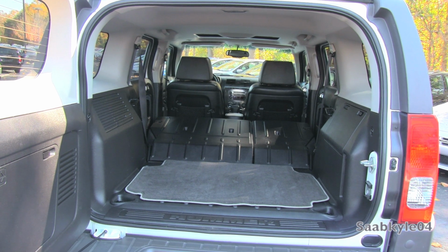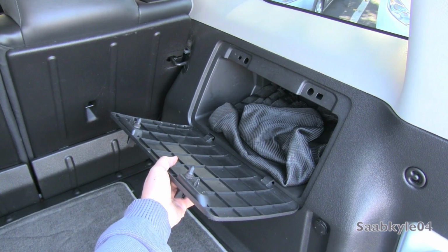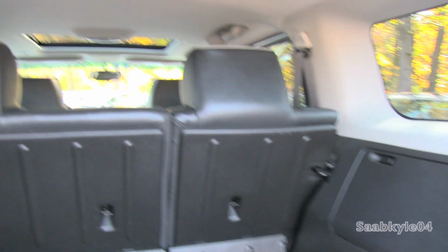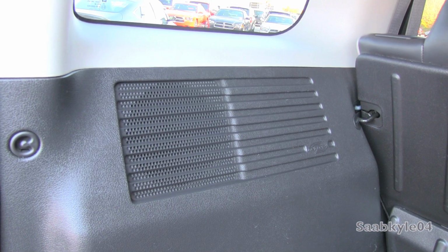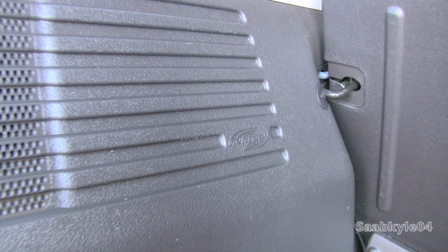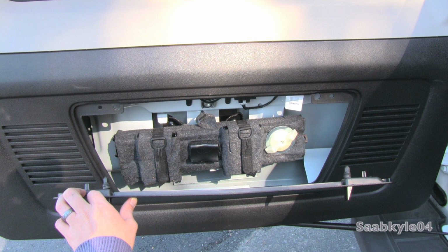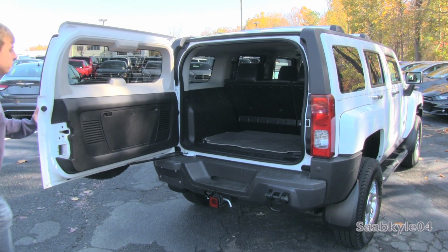Once inside, you'll be greeted by 29.5 cubic feet of cargo space with the rear seats up. Fold them down and it expands to 55.7 cubic feet. I believe it's somewhat limited as the seats don't fold completely flat, but with the square shape of the vehicle, you can still hold some pretty large items without hindrance.